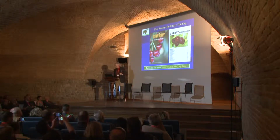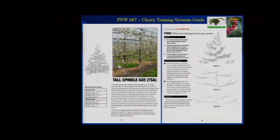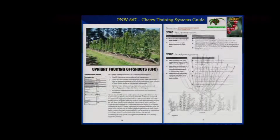Simply go to our website. It's also available as a downloadable form on your phone or on your iPad. And it's also available in Spanish, not Italian, but Spanish, so perhaps that would be of help. So this just shows you the sort of things we put in this book. We describe the system, how to use the rootstocks, how to space the trees, how to train the tree year after year after year. So that was the TSA, the SSA, the UFO, and the Kim Green Bush.